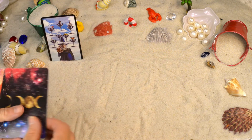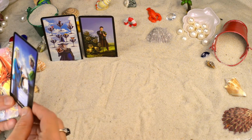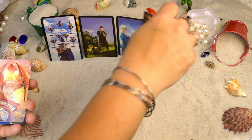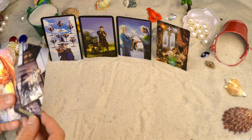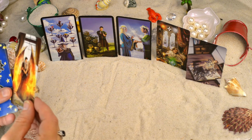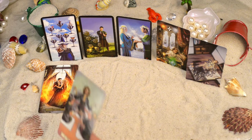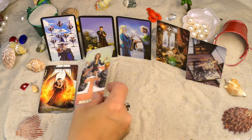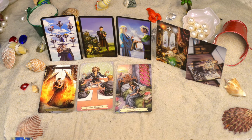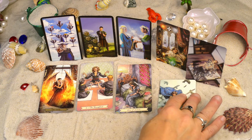All right, we have the Seven of Cups. We have the Seven of Pentacles. We have the Two of Cups. The Two of Wands. The Nine of Swords. The Death card. The Hierophant. The Nine of Swords. And the Knight of Swords. Okay.